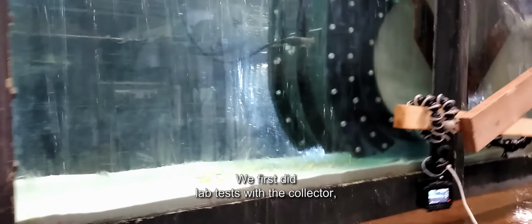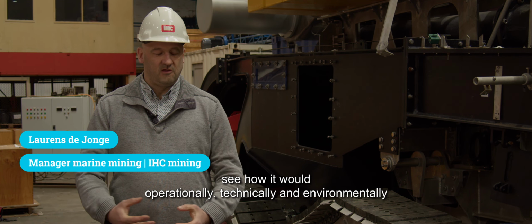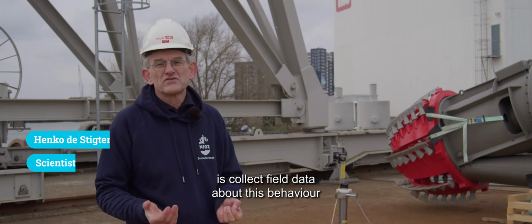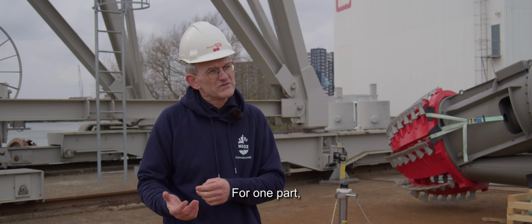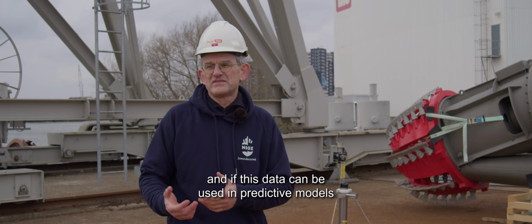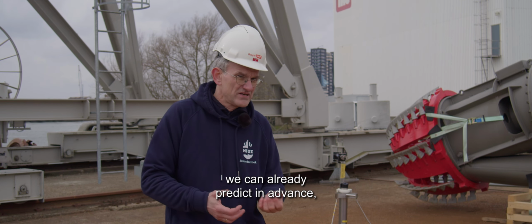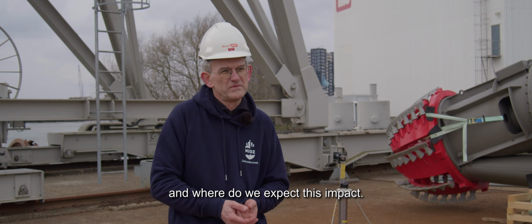We first did lab tests with the collector, and then we want to achieve field results to see how it would perform operationally, technically and environmentally in the field. So in this project what we try to do is collect field data about the behavior of this plume. For one part we want to know how this plume evolves, and this data can be used in predictive models, so that before an operation starts we can already predict in advance where we expect this plume to spread and where we expect this impact.